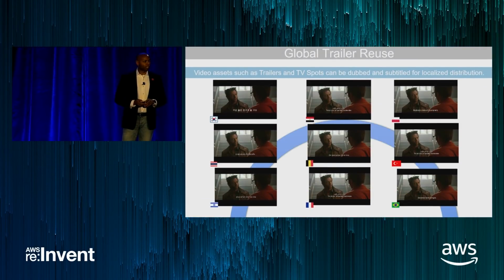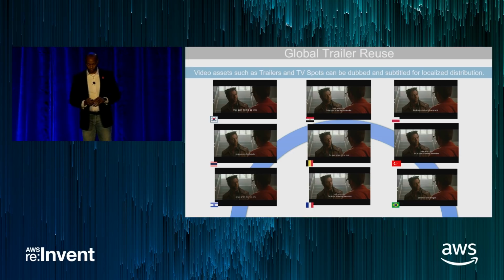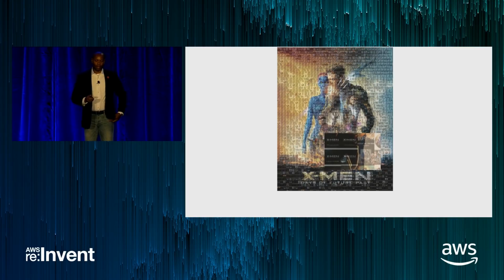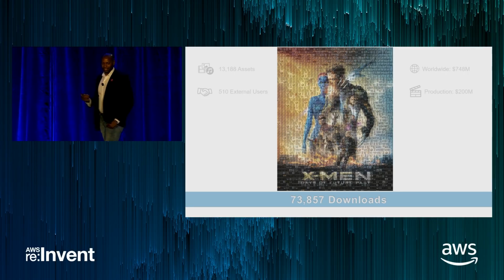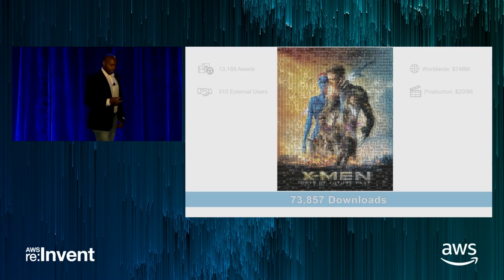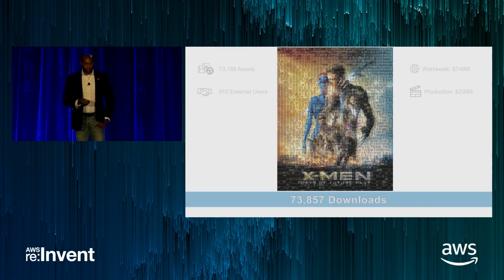Same with theatrical trailers. So we create a trailer and allow people to go in and download this information to create localized versions of these trailers for distribution and marketing purposes. And then with X-Men in particular, from that initial one sheet that was created, we had ended up with 13,000 assets that were downloaded and used across 510 external users that we have around the world. And those files were downloaded over 73,000 times, and it's just a proof at how our trafficking campaign works for us, for the distribution of these types of marketing materials.